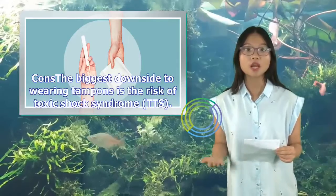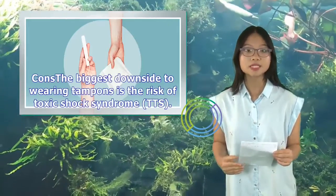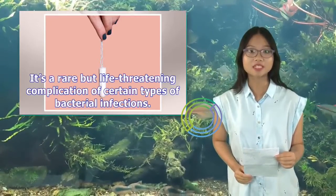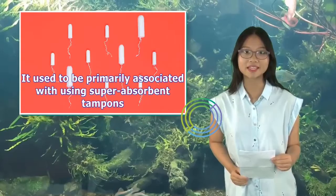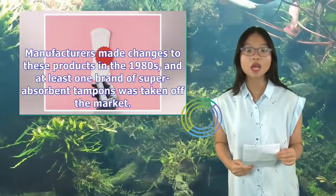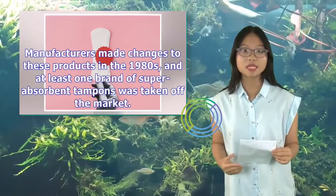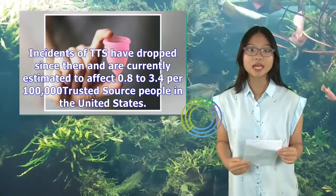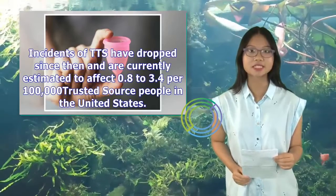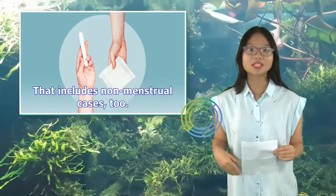Cons: the biggest downside to wearing tampons is the risk of toxic shock syndrome, TSS. It's a rare but life-threatening complication of certain types of bacterial infections. It used to be primarily associated with using superabsorbent tampons. Manufacturers made changes to these products in the 1980s, and at least one brand of superabsorbent tampons was taken off the market. Incidents of TSS have dropped since then and are currently estimated to affect 0.8 to 3.4 per 100,000 people in the United States. That includes non-menstrual cases, too.